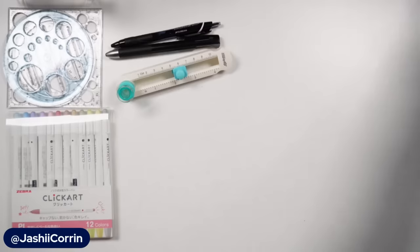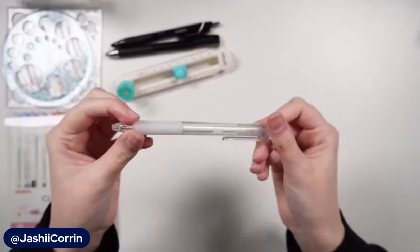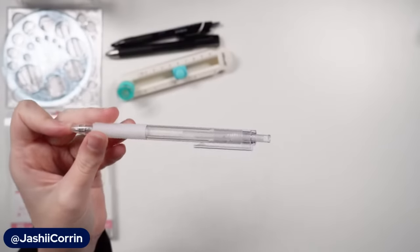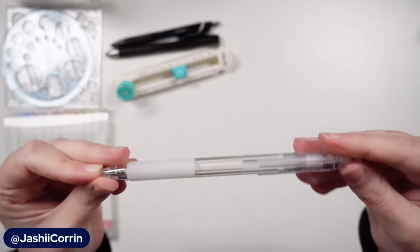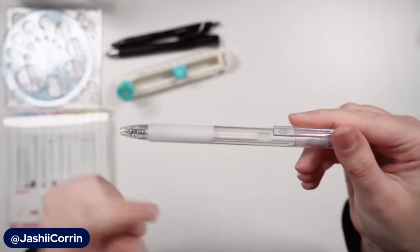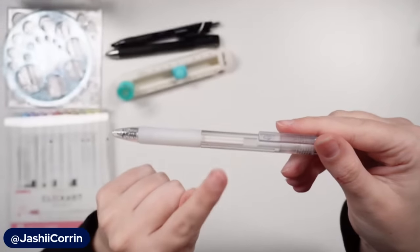So one of the other things that I got from this part, from Stationery Pal, was a glue pen, which I'd heard about before, and then when they said, hey, we'll send you some stuff, I'm like, yes, this is an item that people need to know about, so I will nab one. So it looks like a white gel pen, but this isn't white gel ink, this is glue.